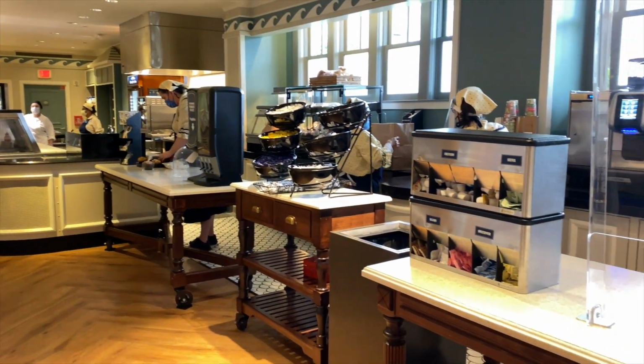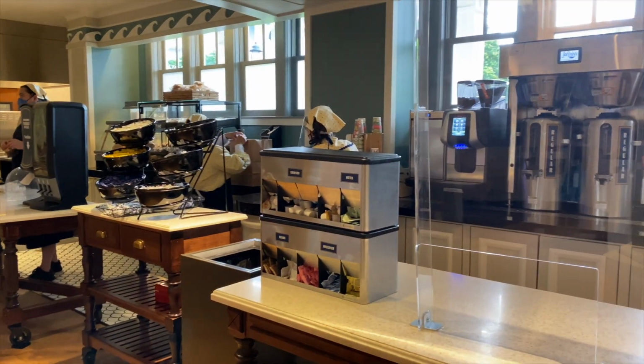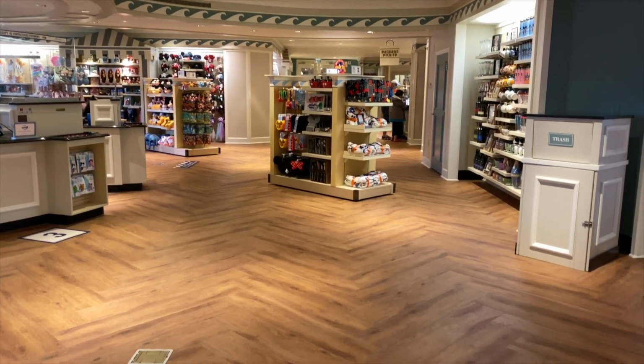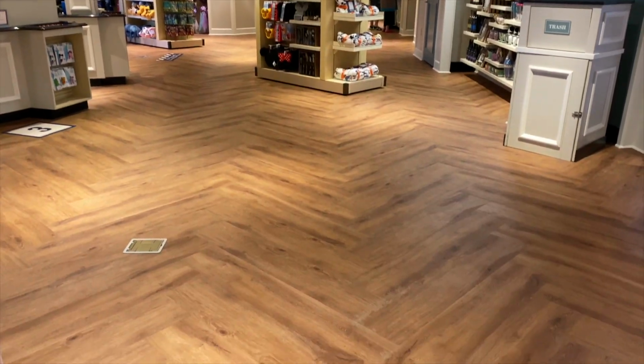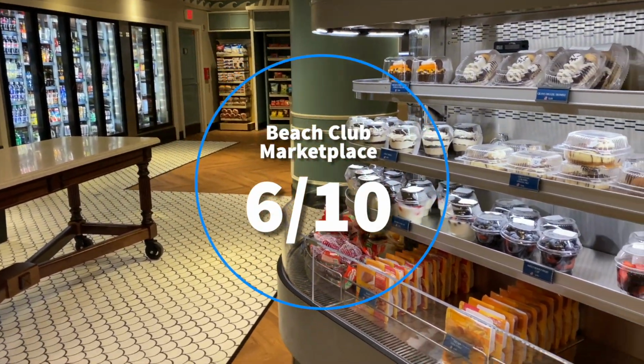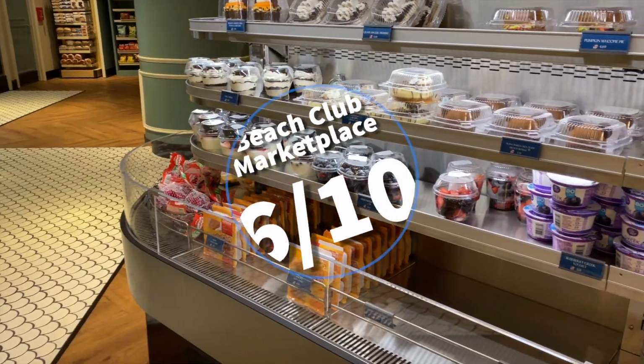Pros here, late night options available. Bonus, baked mac and cheese, pretty hard to screw up, pretty good. And I will say my experiences with the cast members here have been very, very good. They are very kind and very nice and very helpful. Cons here, forgettable food and really no indoor seating. It's mostly a gift shop. Overall, this is going to be a 6 out of 10.